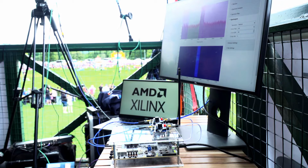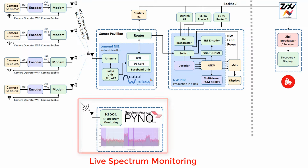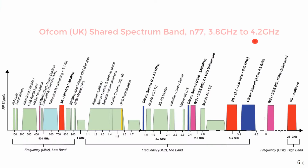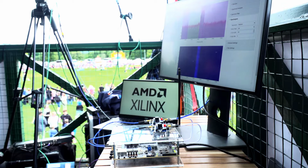So what we have here is a spectrum analyzer. It's using the RFSoC 4x2 board from AMD's Xilinx, and we've got 2 analog channels live at the moment, so we can go right across from 0 to 4 gigahertz. So we're just looking at some of the mobile bands, just out of interest, to see what we have in this rural area in terms of mobile coverage. And then we're working in N77 up at 3.9 gigahertz with our 100 megahertz channel. So we're just looking to monitor and see what type of levels we're getting.